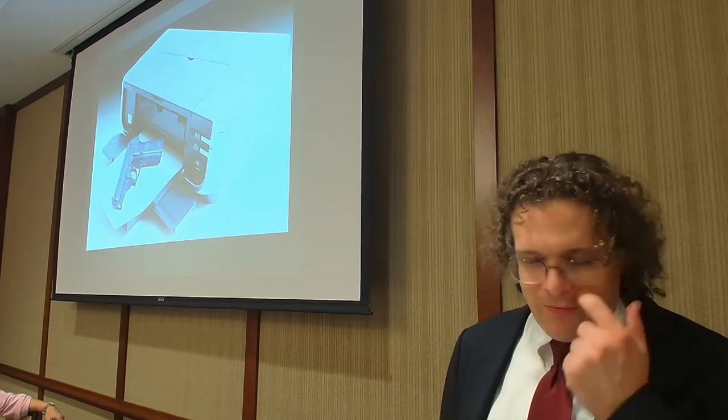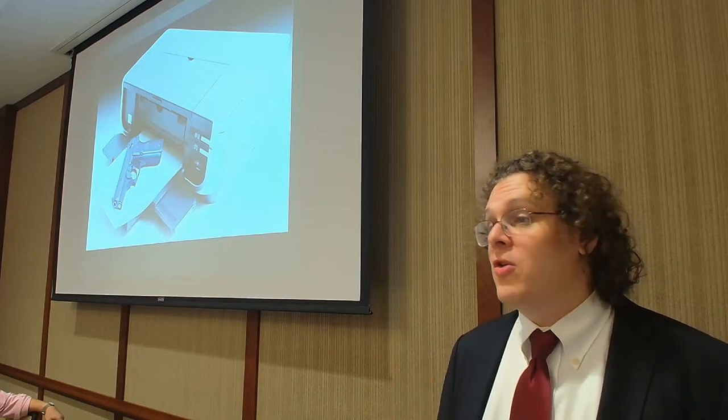Printing the parts, refining them. I know this sounds petty, but you have to treat the plastic on the barrel with an acetone bath so it doesn't melt when you shoot it, right? You have to strengthen and harden the plastic. There's a lot of work that goes into it. If you don't do it right, if you don't use the right materials, it's going to blow up in your hand and you'll lose a finger or two.